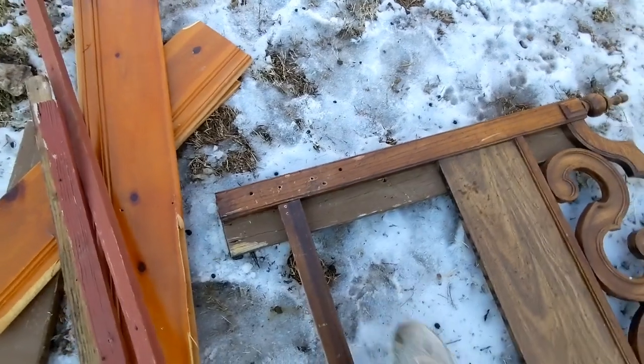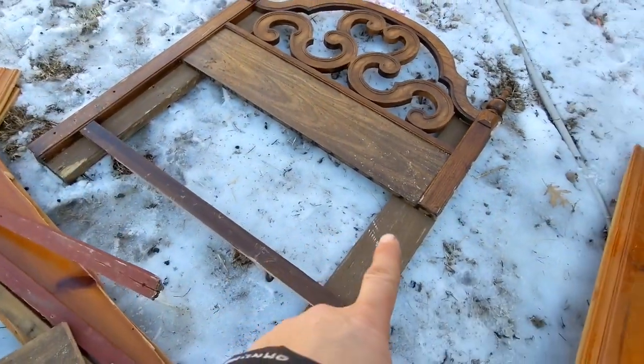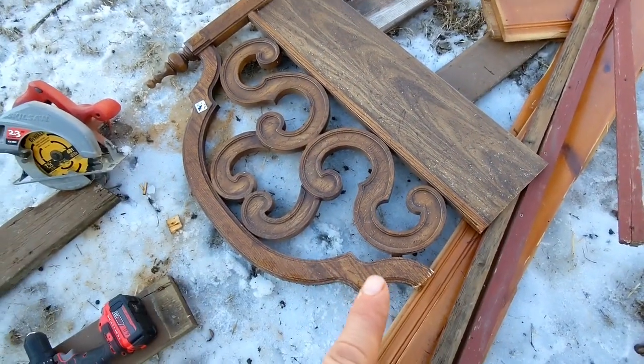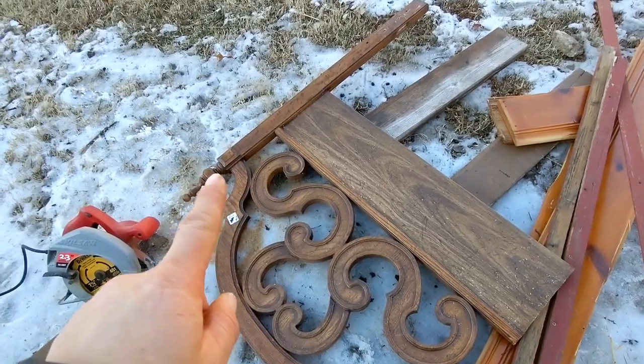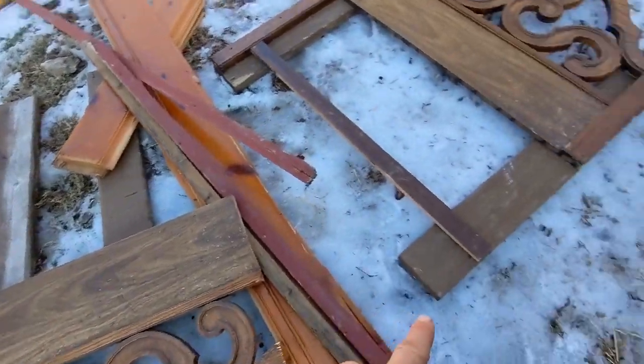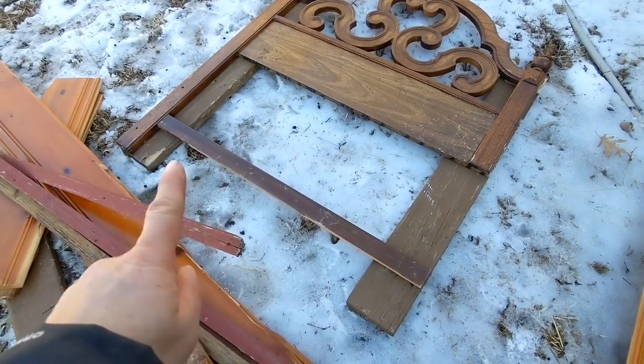I'm sure you've noticed, but on this side we have that post that goes all the way up, and on this side we don't. So I'm going to take this part of the headboard and cut the leg off right there. Use that to fill in the gap here, and then we can figure out what goes in the middle.